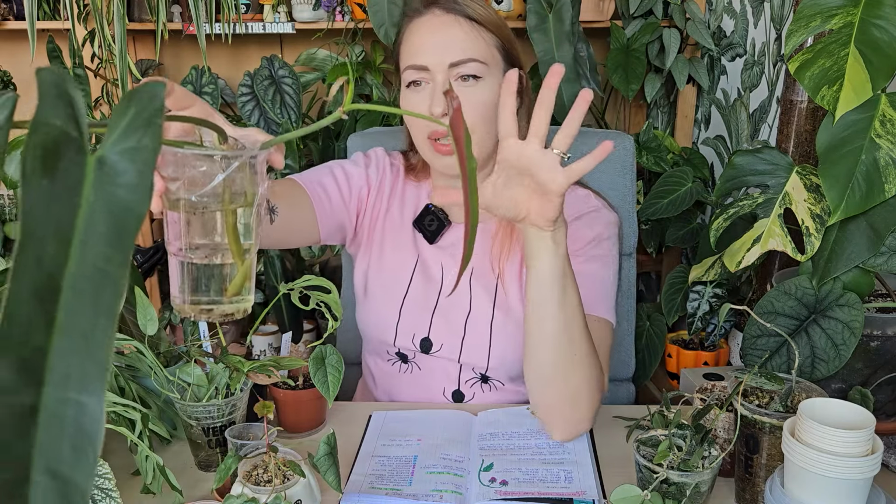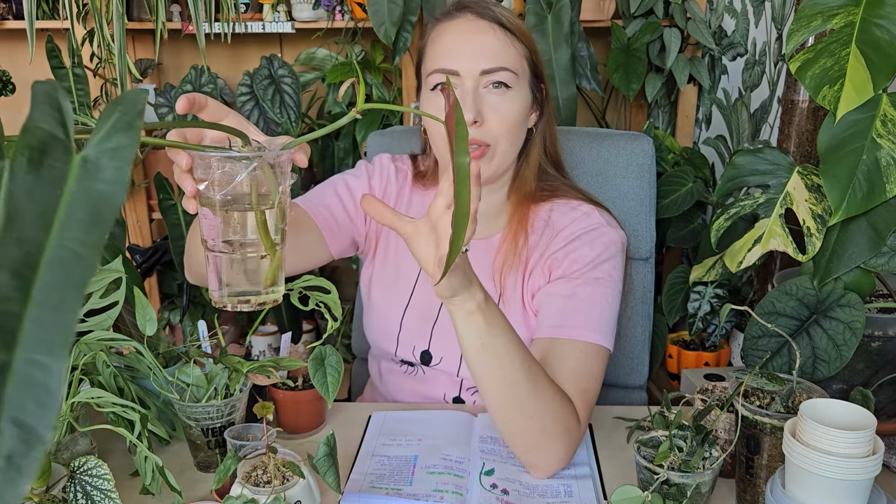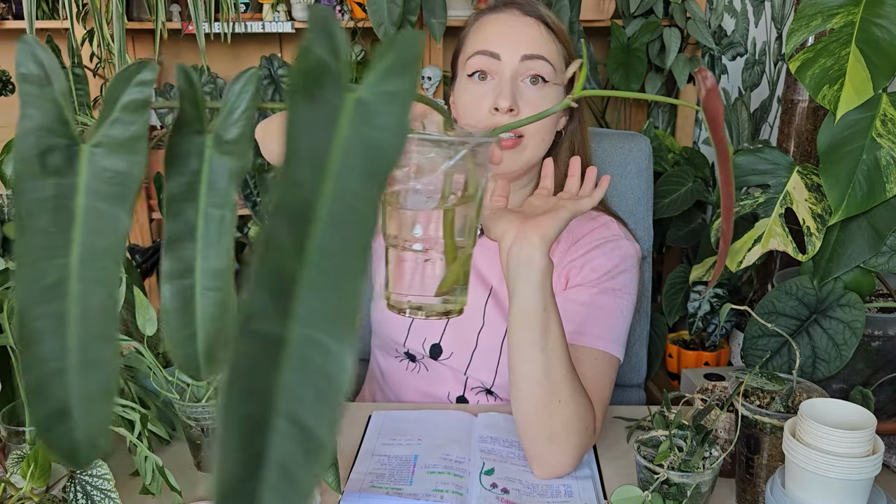But I won't be taking all of them, maybe two of them, because technically I do have a full-on mama plant standing right there and already growing a new top, but I also want to maybe plant them together and have a bushier pot, so we'll see about that. But plant number one of flipping Philodendron atabapoense.